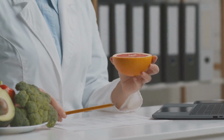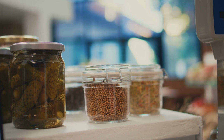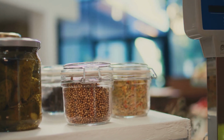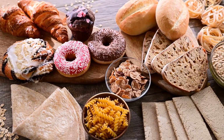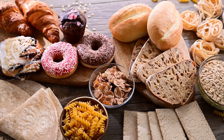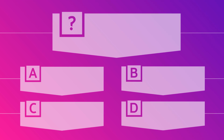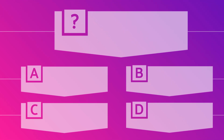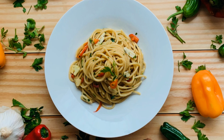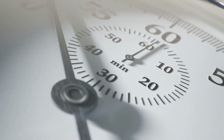For question number 8, we're revisiting the topic of carbohydrates, but from the opposite angle. We already identified a good carb. Now it's time to pinpoint a bad one that's a known contributor to liver problems. Here's the question. Which of these is a refined carbohydrate that can contribute to fatty liver? Is it A, quinoa, B, white pasta, or C, oats? Take a minute to analyze these options.